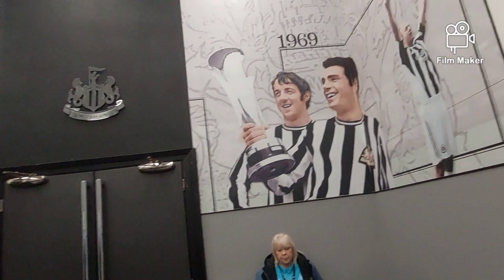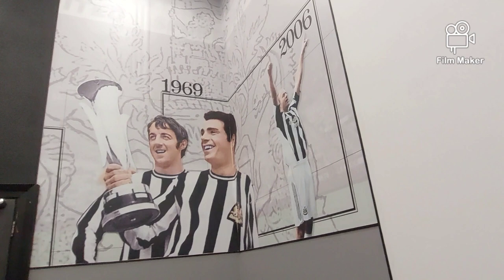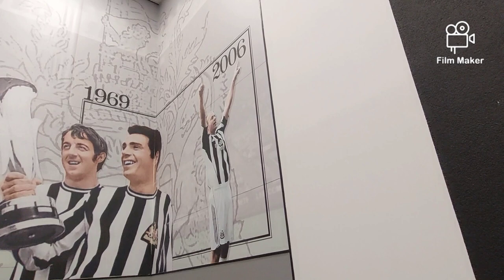1969, unfortunately, that's the last time we won a cup, and it was a European cup, and there's Moncur with vice-captain Clark. And last but not least, Mr. Shearer, 2006, scoring his 206th goal at the Stadium of Light against Sunderland. Unfortunately, that was the last goal he scored for us.